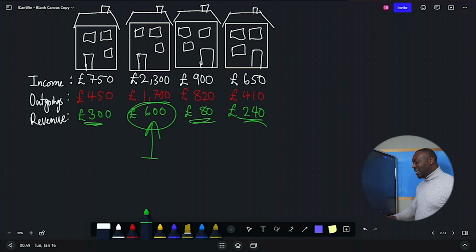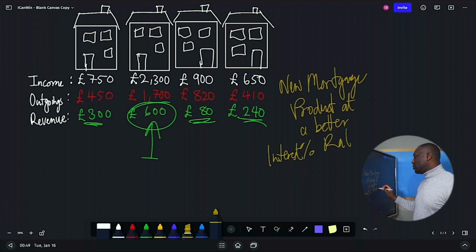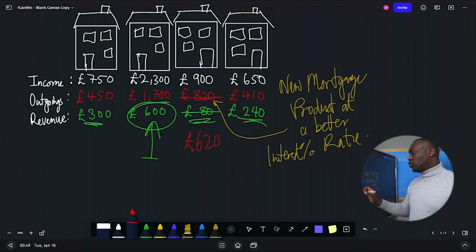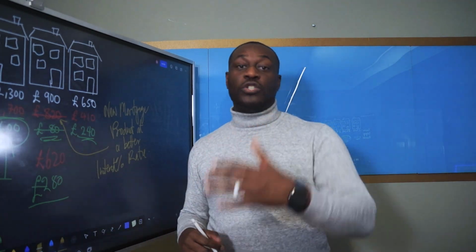Now, a single change in a product, for example, a new mortgage product at a better interest percentage rate, could result in this expense radically reducing. Now, if that expense was to reduce, we could end up with a situation where we go from £820 to something like £620, which now brings up what we're doing with this specific property from £80 to £280. It's not life-changing, but it's a better predicament than it was before.